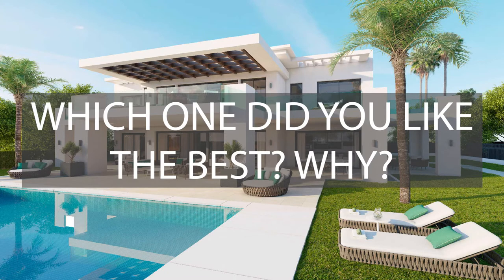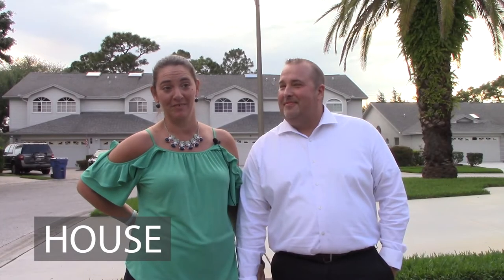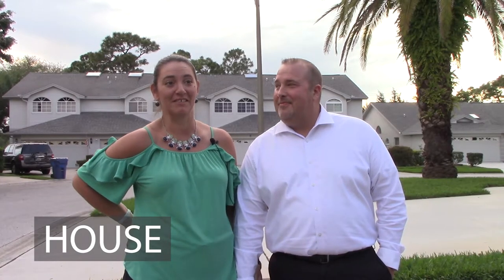Which one did you like the best? Why? Our house in Memphis. Very traditional, very us. I would have to say, like an apartment. I like the house best. Because it's bigger, you have more space, and I have a dog, so I like the yard for my dog.